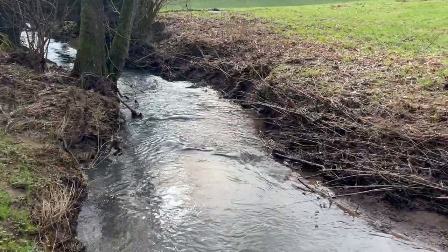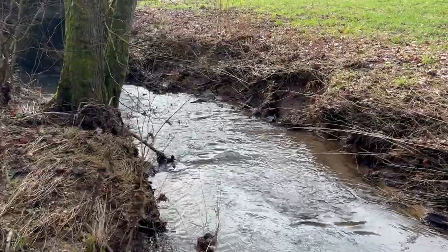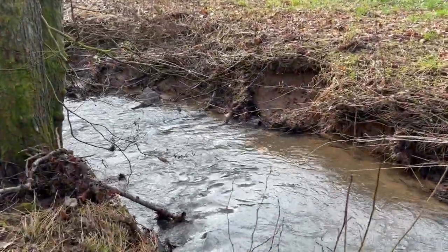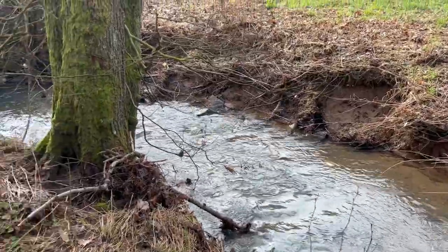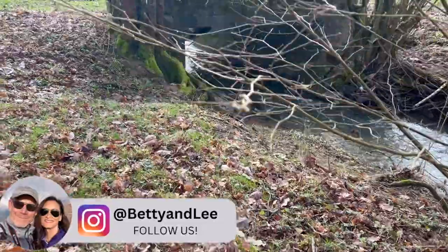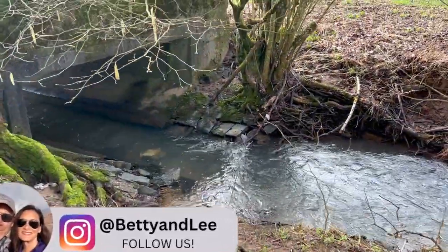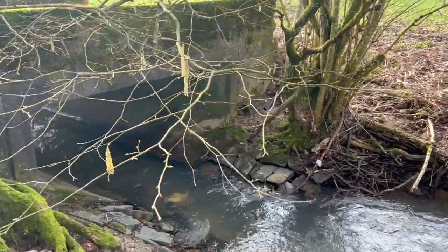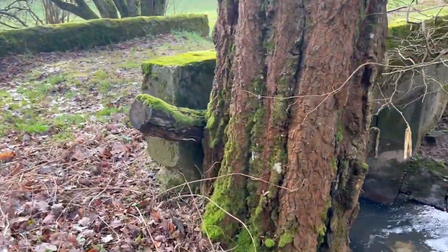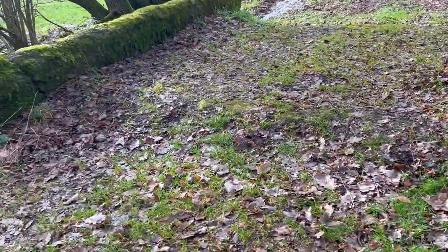We've had quite a lot of rain here recently, and this is one of the first sunny days we've had in a few weeks. So it's very nice to get out here to take advantage of it. Kind of a cool old bridge here. It's been unseasonably warm, really, but it's been very rainy.